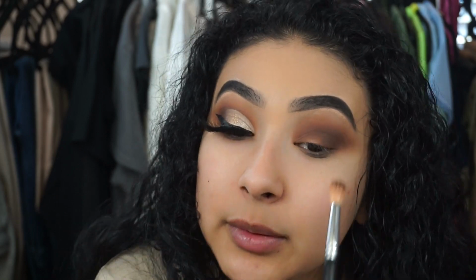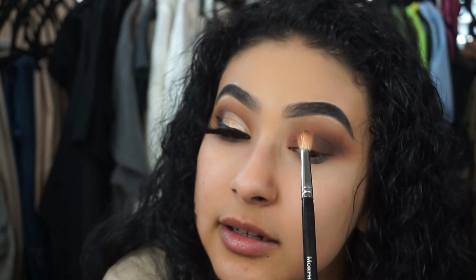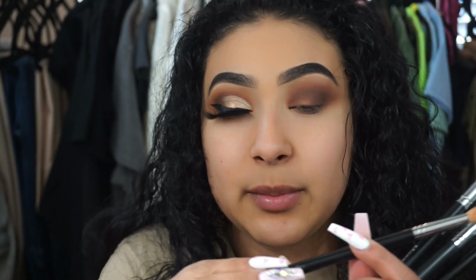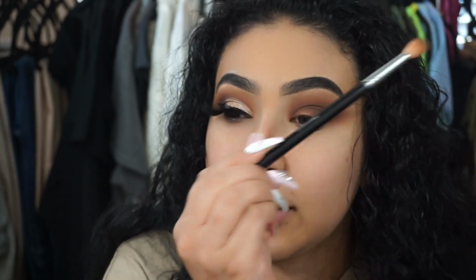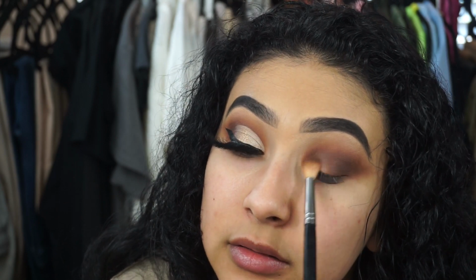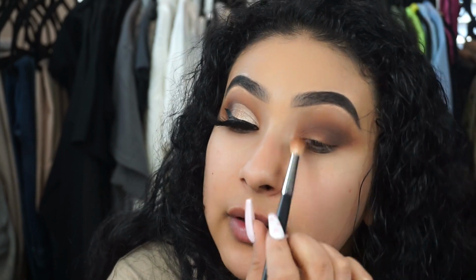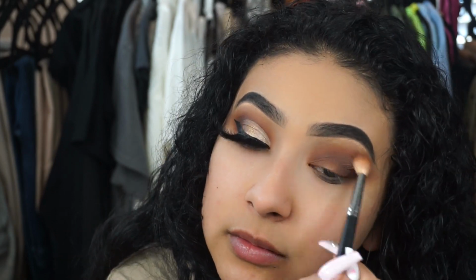So just like that, tapping off the brush and lightly holding it at the end, because I feel like when you hold anything at the end of the tip, you don't have as much pressure compared to when you're going like this. You have a lot of pressure and control. So when I hold it at the end, I get really light strokes. And then I'm just going to go back into that original 513 and then just blend that out.